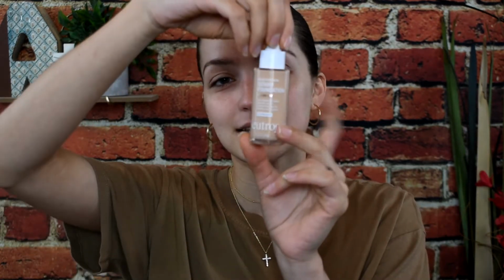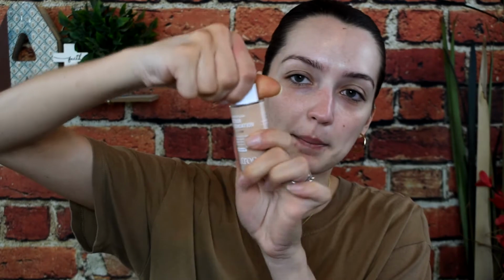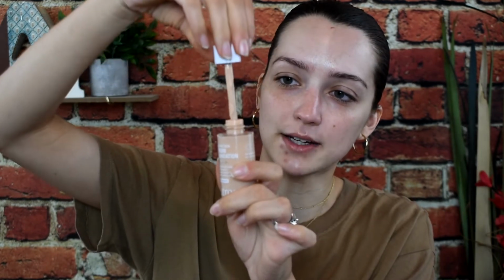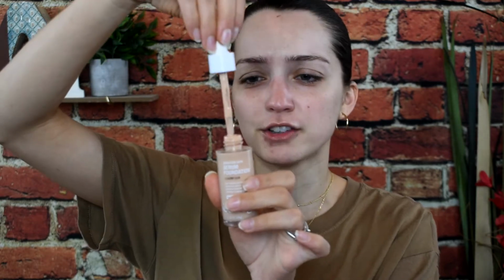It comes in a nice, like, it looks like glass, but I think it's plastic bottle, and it has a little dropper, but it's not super messy. I know people say that the droppers can get really messy, but Neutrogena did a really good job and it doesn't get messy at all. And I've traveled with this and it doesn't spill or break or anything.